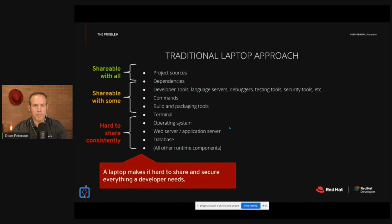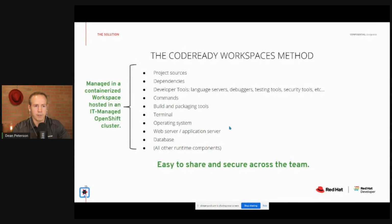So the traditional laptop approach, right? You've got all of these different components that are hard to share: the terminal, the operating system, the web server, the database. Code Ready Workspaces runs inside a Kubernetes environment called OpenShift, and that means you're inside a platform and able to take advantage of all the things the platform provides. So the Code Ready Workspaces method is that everything is managed in this containerized workspace environment.